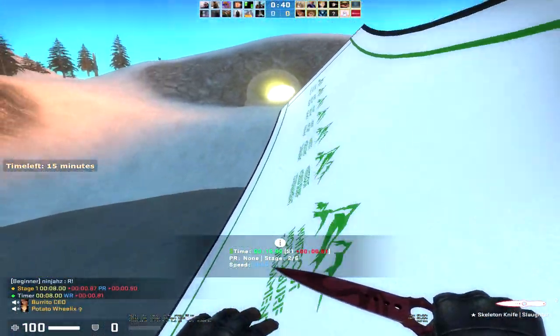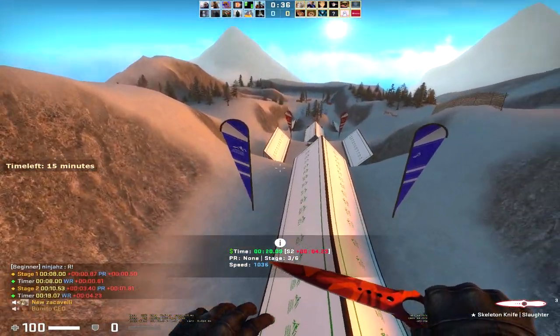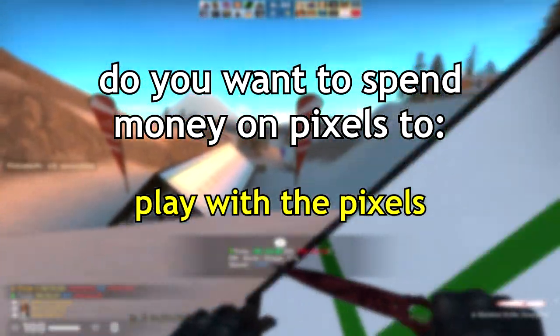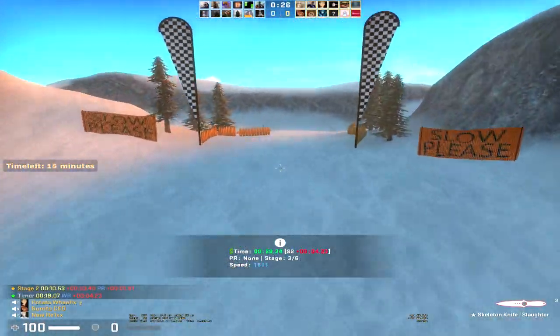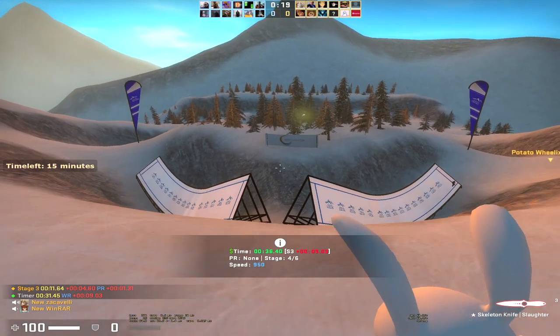There's a few different aspects when it comes to actually determining if a skin is worth it or not. One of the main reasons being, do you really want to spend money on pixels just to play with the pixels? Or do you want to buy the pixels to make money? So this is more of a personal thing. If you have extra money laying around and you just want to have more fun in game, get yourself a nice skin. Who cares? You can always cash it out afterwards.